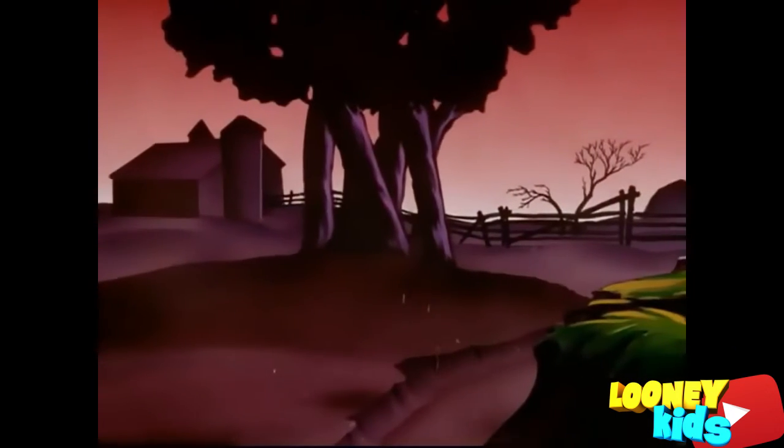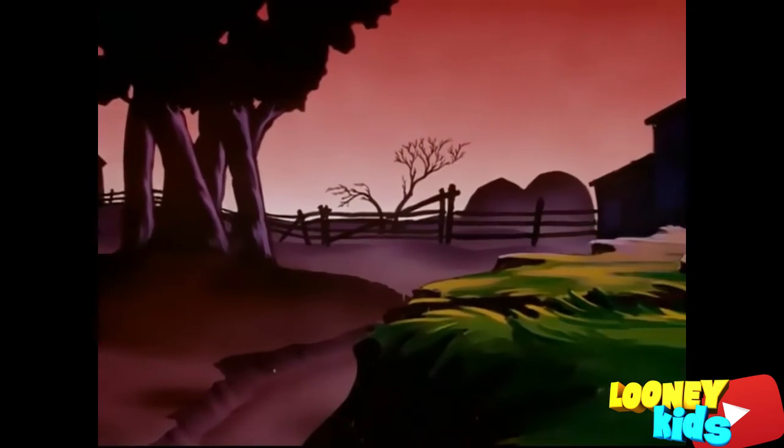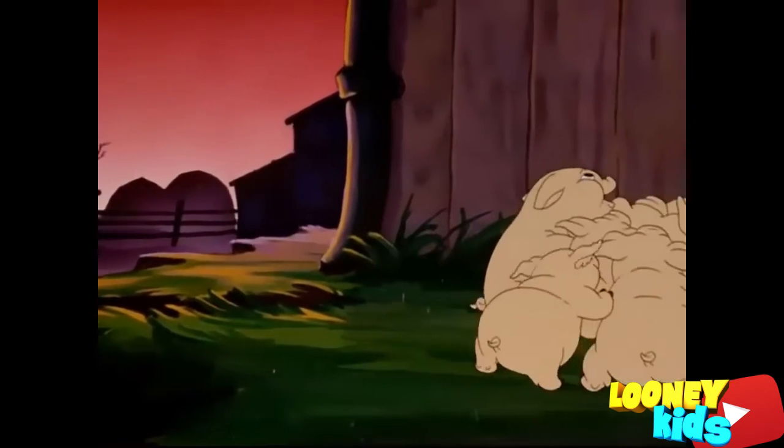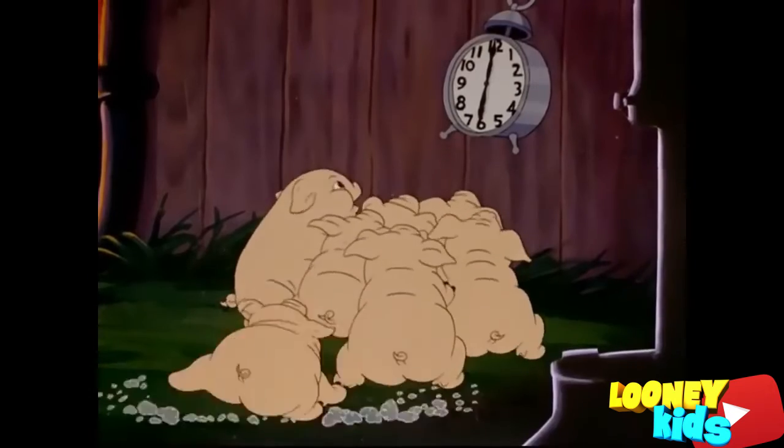And so, as the day draws to a close, and the sun sinks slowly in the west, we reluctantly take our leave of the farm. Well, the piggies again. Are they going to stay there all night? What in the world can the attraction be?